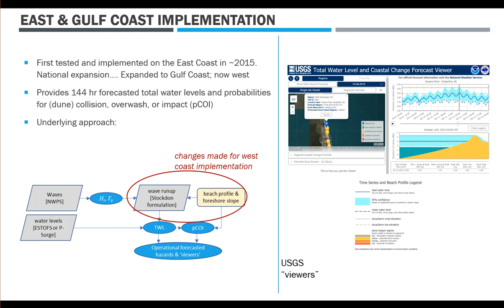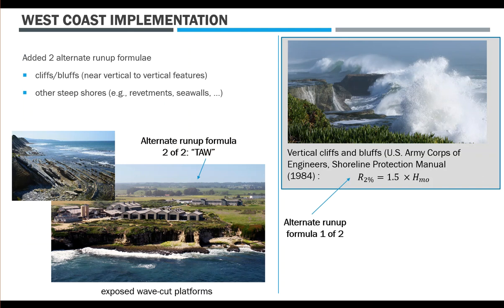For the U.S. West Coast implementation, we made some changes just for the run-up formula and, of course, also for the beach profiles and foreshore slopes. For the run-up formula, we added two different formulas to account for bluffs and cliffs. The first one, for cliffs, is simply the SPM, Shore Protection Manual 1984, 1.5 times the first moment of the wave height in the nearshore. The second formulation is for steep shores, and this is the so-called TAW formulation.